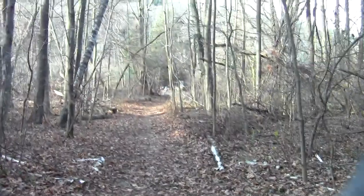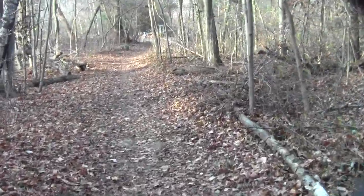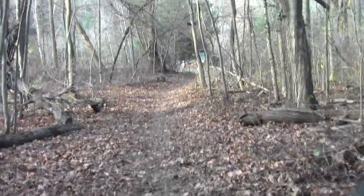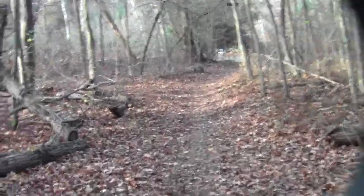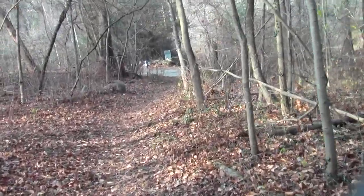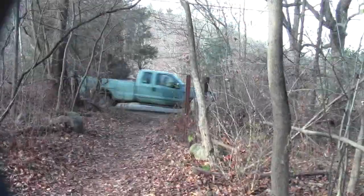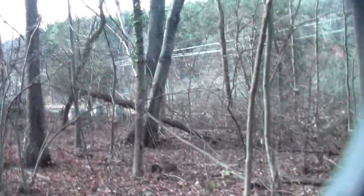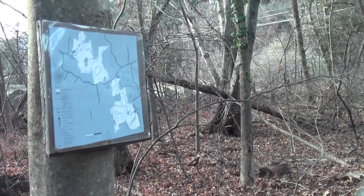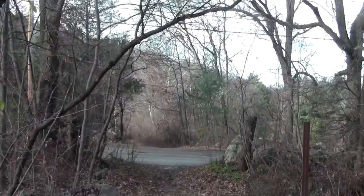Yep, and there's the distinctive blue fire hydrant that I photographed the last time I was here. It's already made its debut in Fire Hydrant Friday. Oh, look at it, and here's another handy little map posting that looks like it was done by thoughtful locals.